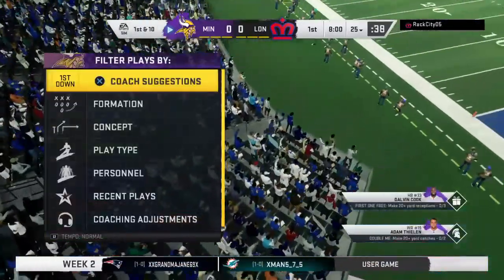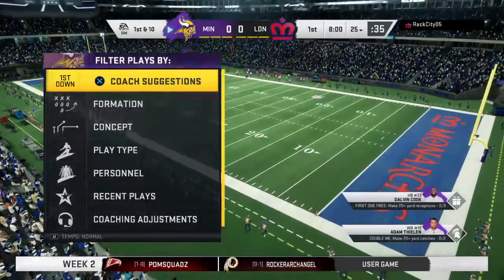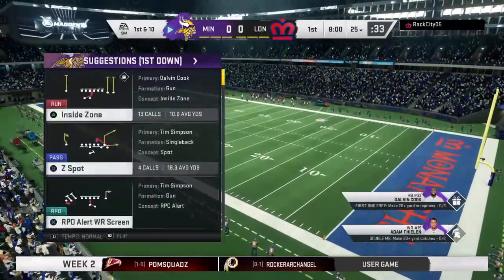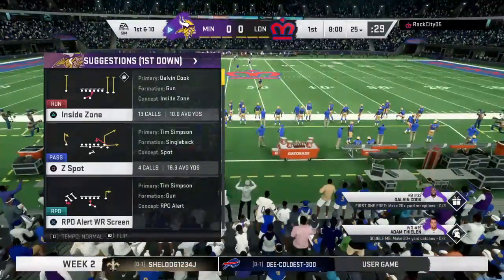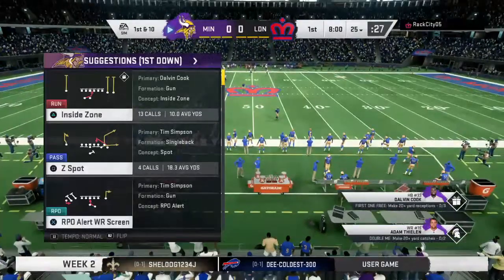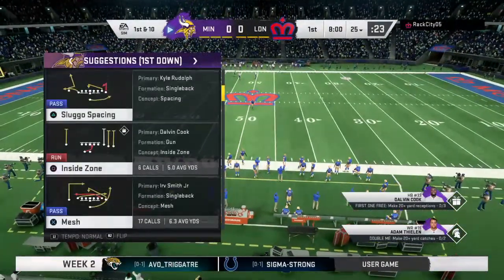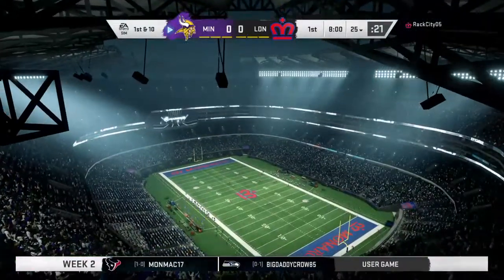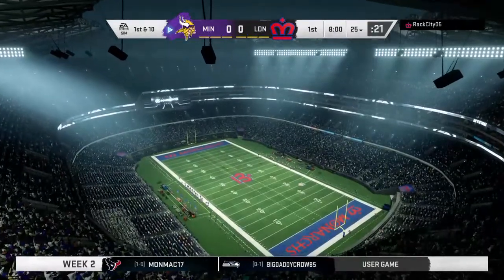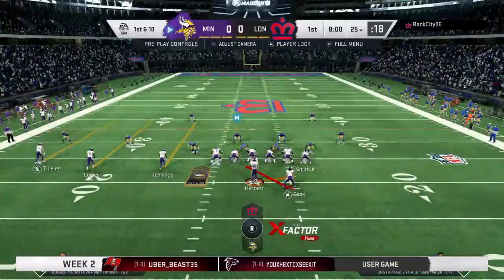Good work, boys. Let's go. Ready, ready. 10 over.